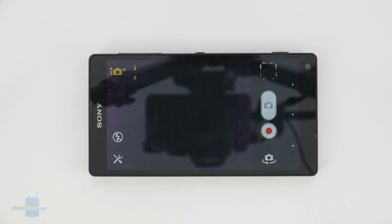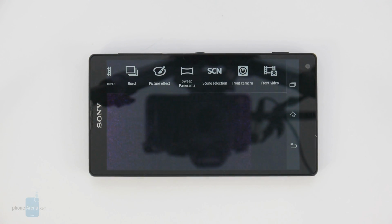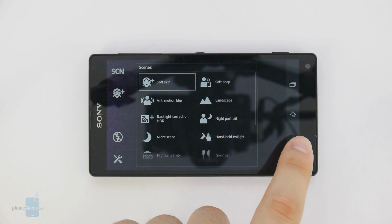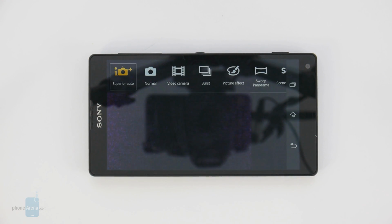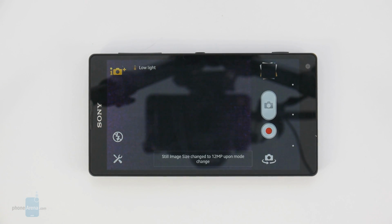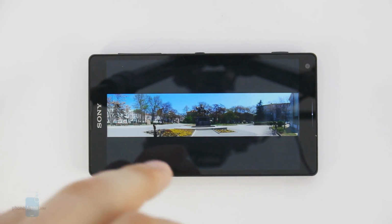And here we are at the camera interface on the Sony Xperia ZL. What we like about it is that there are many built-in picture effects, scenes, and many settings to adjust. However, what we're not so happy with is the so-called superior auto mode, which is set by default. It takes good photos most of the time, but at times it can be very unpredictable. That's why experienced photographers would probably want to use normal mode instead, but beginners will probably have to stick with superior auto mode. We took a bunch of daytime shots on a bright sunny day and they all looked great.